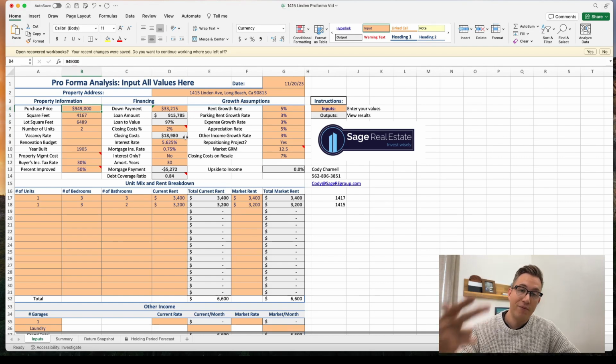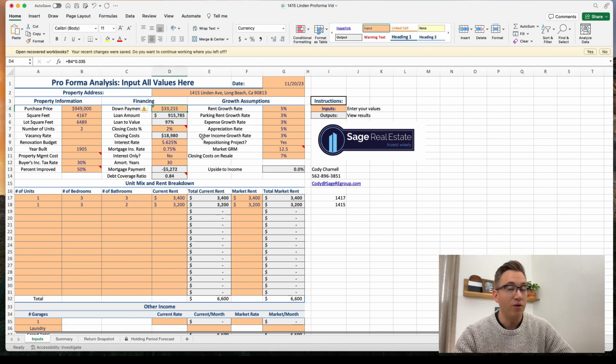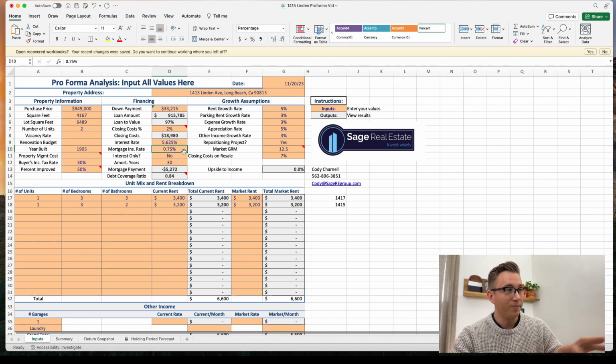It also paid for upfront mortgage insurance because this is an FHA loan. You have upfront mortgage insurance. And then we had some credit left over, so we used the extra credit to buy down the interest rate. So the buyer put down 3.5%. The upfront mortgage insurance was covered by the closing costs. And then we also bought down the rate to 5.625%. FHA has upfront mortgage insurance and monthly mortgage insurance. So you'll see the monthly mortgage insurance listed here.